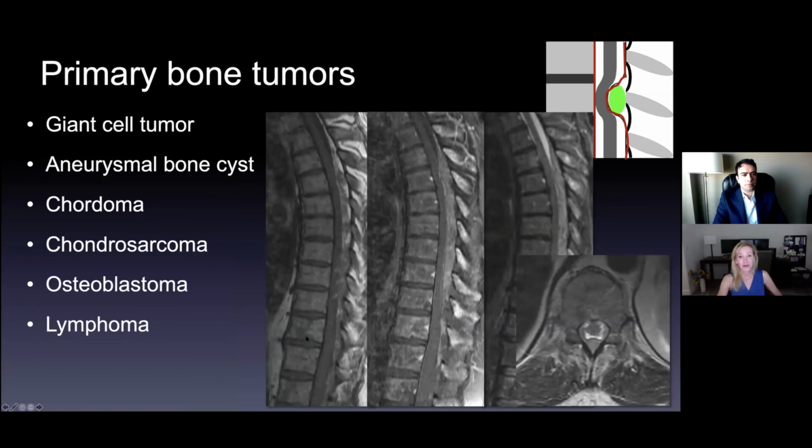Okay, so lymphoma. This is a little bit different category. Not quite primary bone, but it is primary bone in a way. So here are our sagittal images, post contrast in the middle. You can see this big enhancing collection back here. This is the spinal cord, with a big enhancing collection behind the spinal cord.